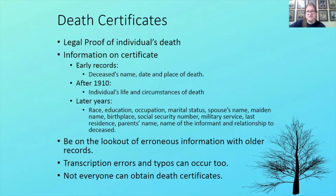So death records. This is legal proof of an individual's death. So early information on the certificate was the deceased name, the date, and the place of death. After 1910, it talked about the individual's life and the circumstances of death. In later years, it has race, education, occupation, marital status, the spouse's name, maiden name, birthplace, social security number, military service, their last residence, their parents' name, name of informant, and relationship to the deceased.